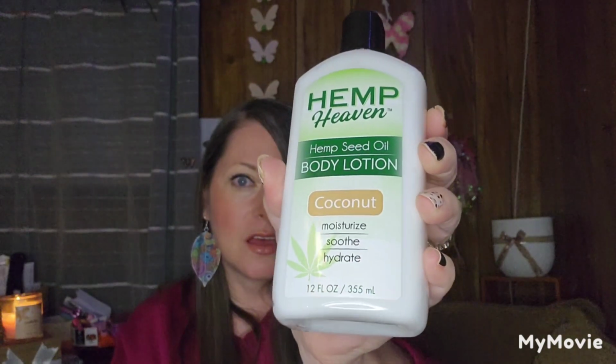And then I found the coconut one, and it smells like pure coconut. So it is amazing. I can't wait to use these during the summertime after tanning and sunning and stuff like that. And then I found the Hemp Heaven Hemp Seed Oil Body Wash Natural Moisturize, Soothe, and Hydrate.